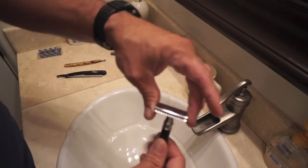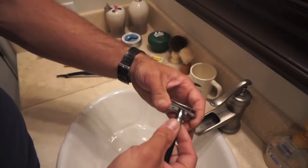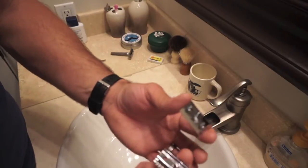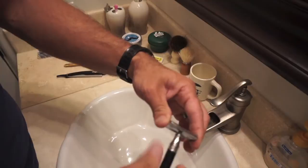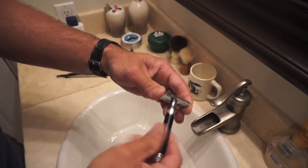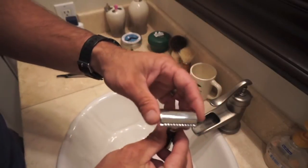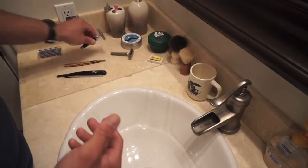Here's the first one I ever started shaving with. It's a 3-piece razor. This just unscrews. These 2 pieces come apart. You put your razor there, and put your handle back on. This was an Edwin Jaeger DE89. Fantastic shaver. Again, I shaved with this for almost 2.5 years.